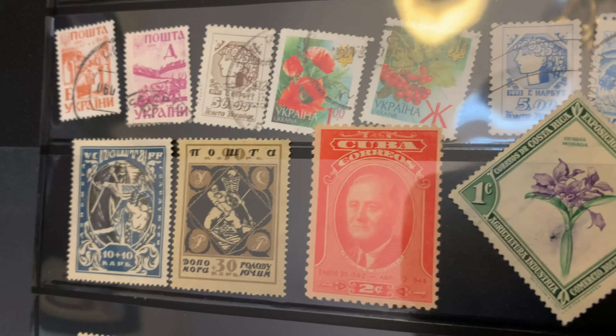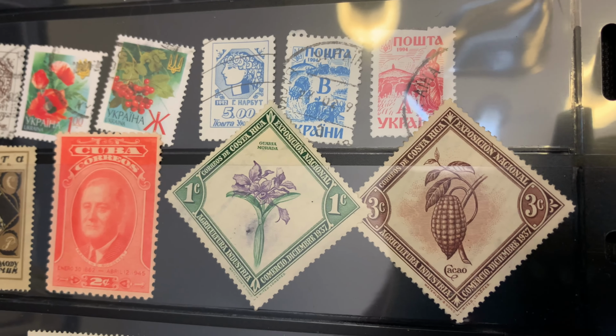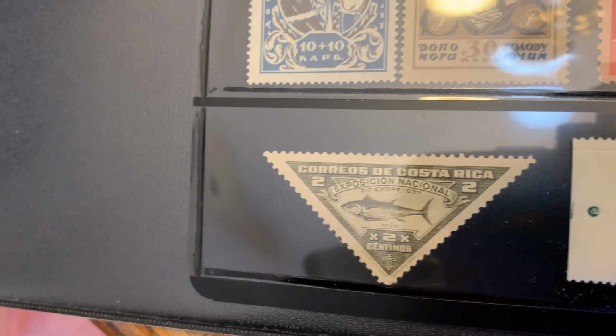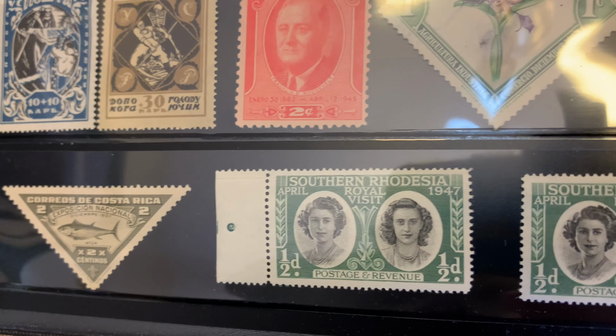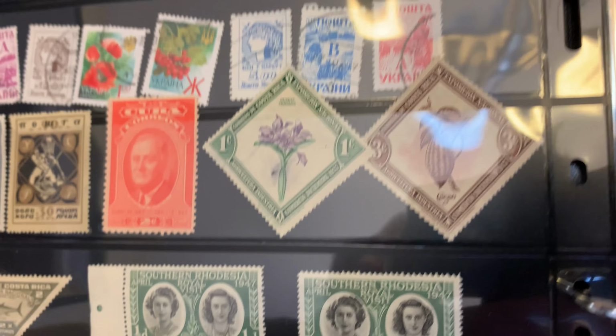There's one from Cuba. There's a couple from Costa Rica. I just like the shape of these ones. So they didn't fall into my original parameters of what I was looking for in a stamp. But I saw them and was like, I really like that stamp. So I picked that up. Southern Rhodesia. So two of the exact same stamps. I bought both of them.